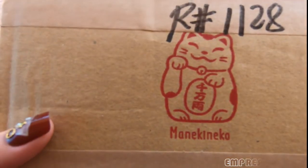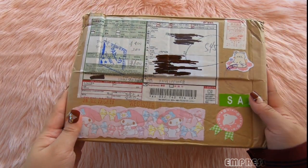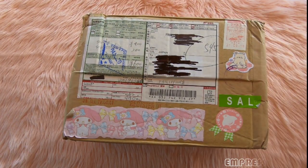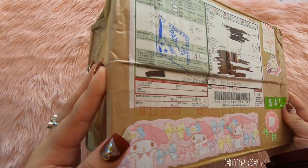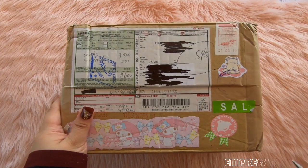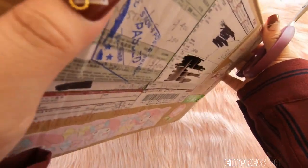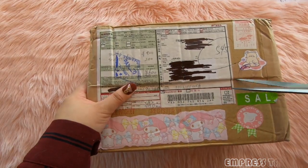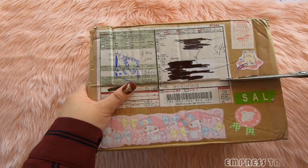So, when I saw the postmaster approaching me carrying my package with the stickers all over it, a huge wave of excitement washed over me because it felt like I was receiving a package from a friend rather than from a shop. So I guess we should open the box now.